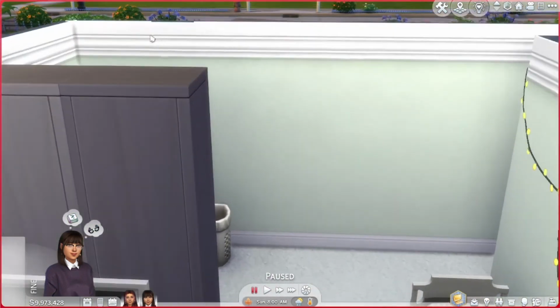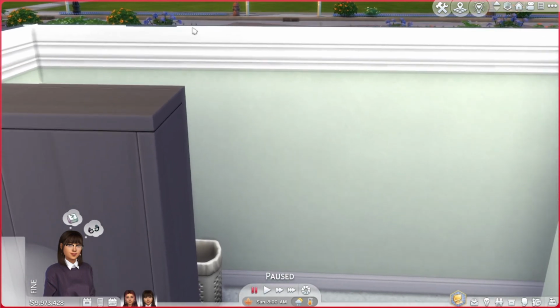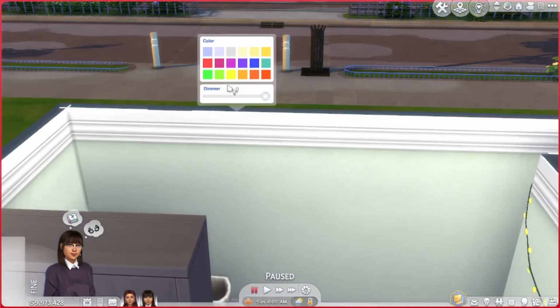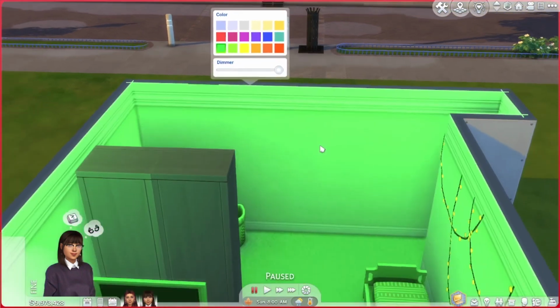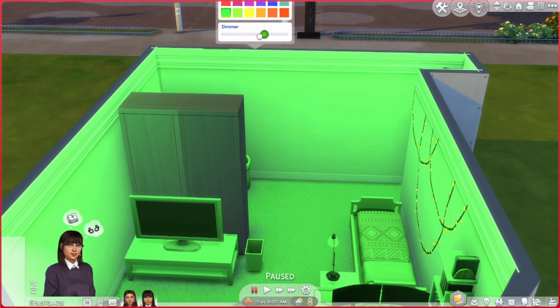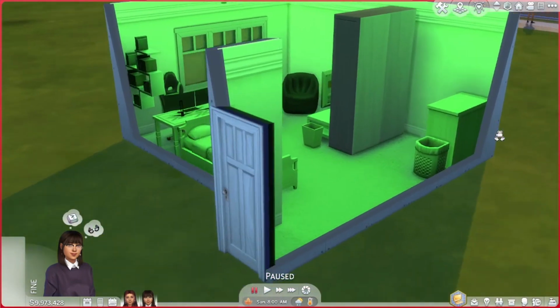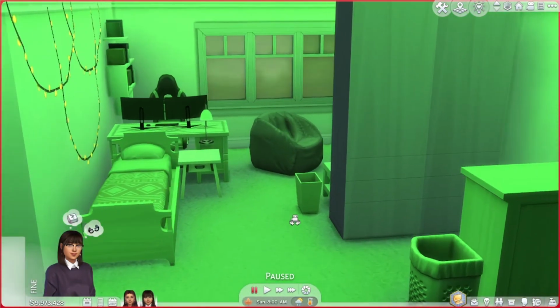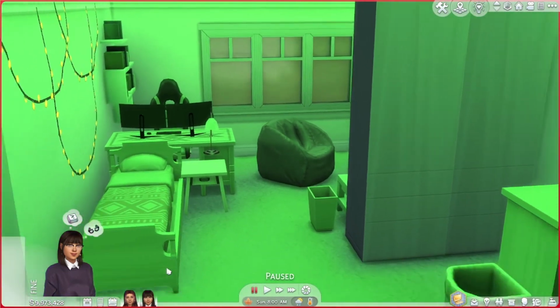I need one of these lights. Hello. Wait, put there for a second. Okay. This room. Sure. Green. The green is kind of cool. Let's go do purple. Go to the green actually. Okay. This is my dream room. This is purple, by the way. That's black. This is my dream room.